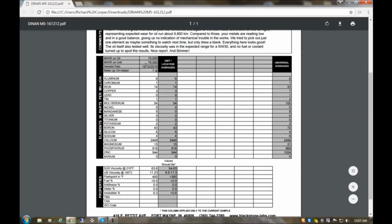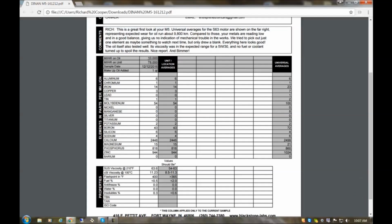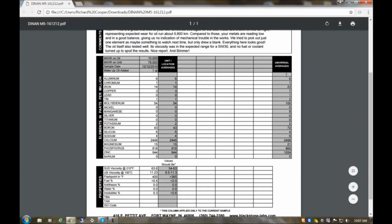It shows about 10,000 kilometers on the oil. I think it had 9,800 kilometers. There's about 78,000 kilometers on the motor. It stamps the sample date, and then it starts going through things like aluminum, chromium, iron, copper, and on the right-hand side, it's got universal averages.